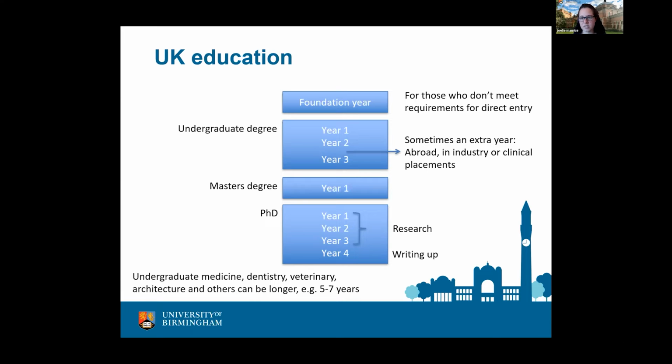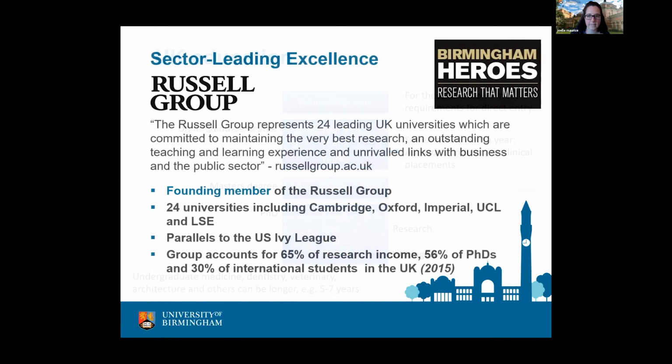And then there are some courses that fall outside of this. So things like undergraduate medicine, dentistry, veterinary and architecture, and others can be longer. Some of those are sort of 5 to 7 years at undergraduate level. And some master's degrees, particularly in sort of clinical side of things, might be 2 years in length. But that's what your typical education would look like in the UK for higher education.